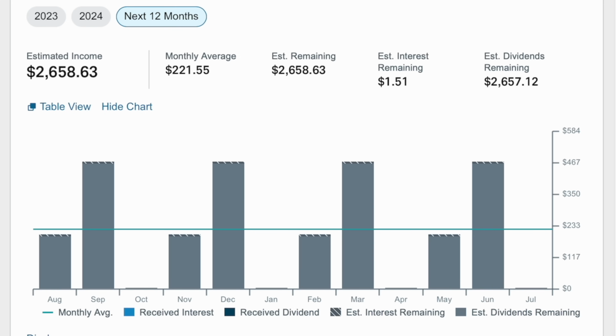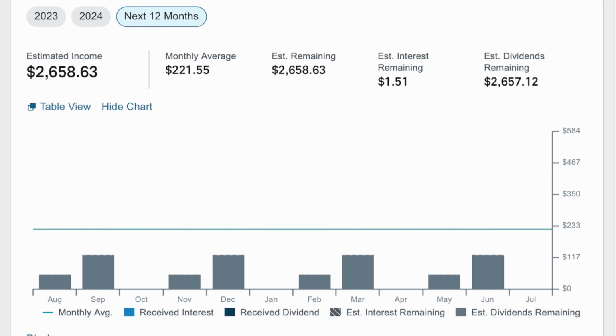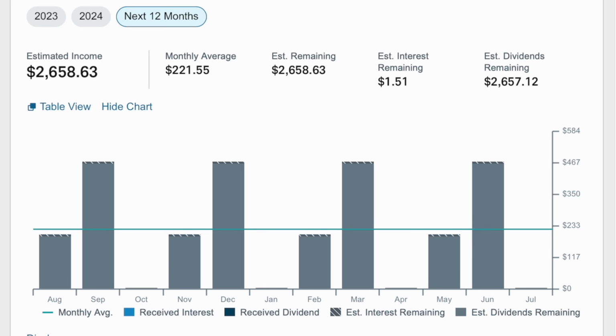Now, if we take a look at my investment income, specifically for the next 12 months, Schwab changed this view over the past month or so, which honestly, I'm not really sure how much I like this new look, because if we look at the old view, it looked like this, which I actually think looks better. This new view kind of has too much contrast or whatever, but anyway, we're going to roll with the new one and see how it goes.